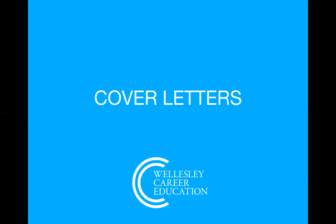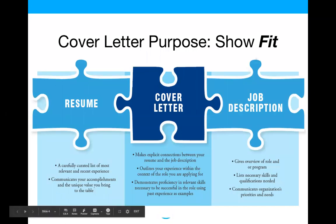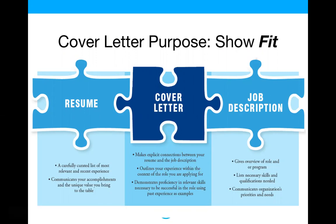Okay, so what is a cover letter and why do you need one? The purpose of the cover letter is to show the employer that you are a good fit for their organization and the role. Think about your cover letter as a way to connect the dots between your resume and the job description, linking them together in a perfect fit. Remember that from the employer's point of view, they are concerned with finding a candidate who will really fit what they need for this particular role. So your goal in the cover letter is to convey that fit.